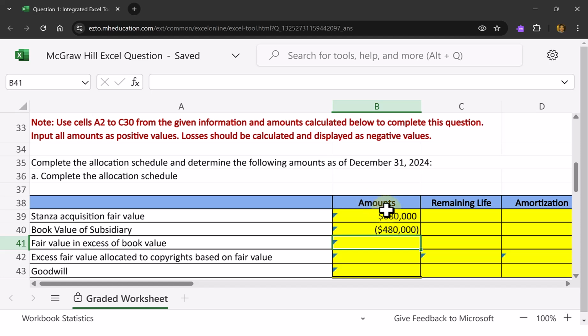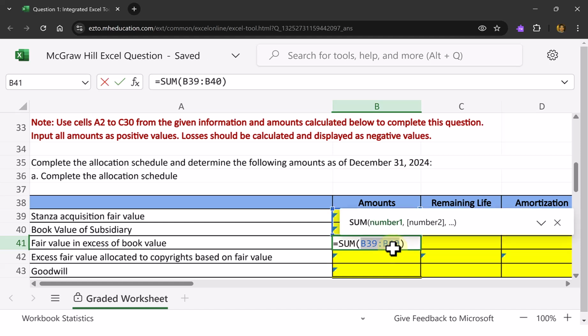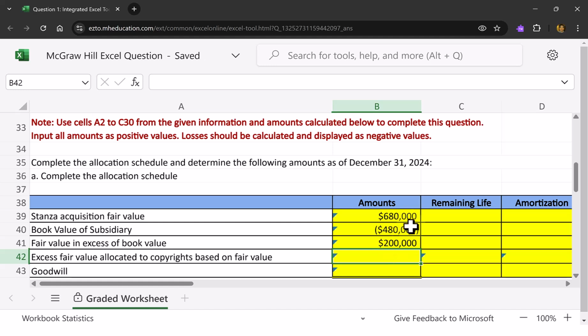So now to get the excess of the fair value over the book value, I just add up these two cells. So let's see if I can do it fast here, just with my keyboard, yeah? No, I gotta hit my enter key. Anyway, that's Alt equal, yeah? We'll add up the contiguous cells here. So fair value is 200,000 more. Now, how much of that fair value is going to be allocated to the copyright?